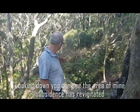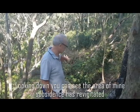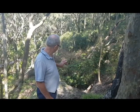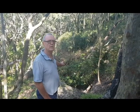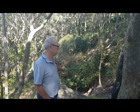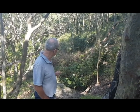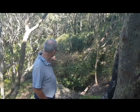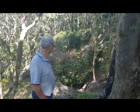If you look down here to my left, that's the area we were looking at before, where the mine subsidence is. If you look in there, and we don't go in that area, it's actually too dangerous, but if you notice all the vegetation that's come up, as we've planted around and the other trees have grown up, it's now the native vegetation is coming back and it's stabilising that whole area, which is something just to be aware of. And we generally don't go there at all.